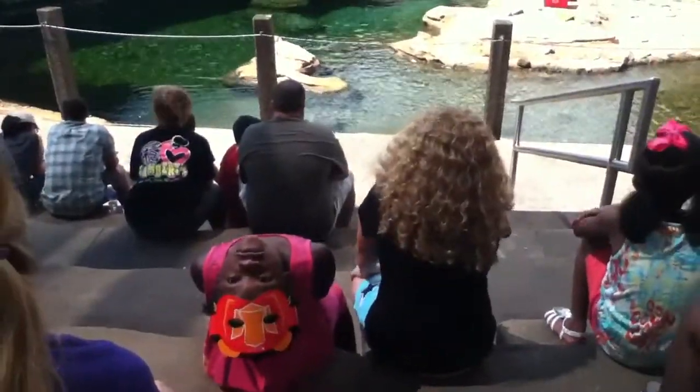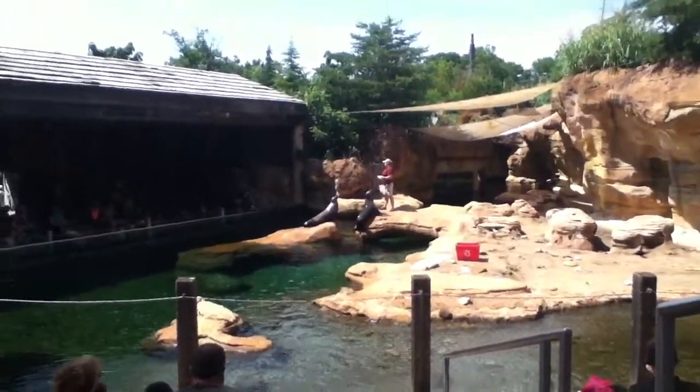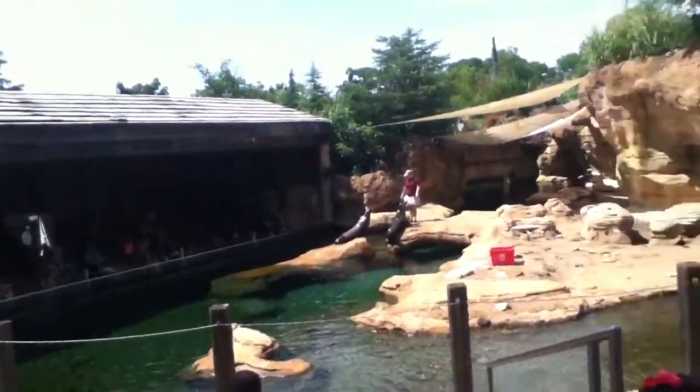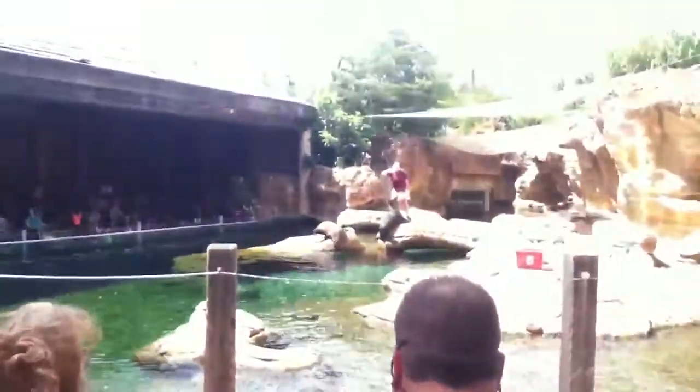Now, the last thing you might need if you're trying to catch fish is some pretty keen eyesight. Sea lions can see both above and below the water, but you don't have to take my word for it. Let's see if we can get Miss Chloe here to take a look under the water for us today. Hey, Chloe, you want to take a look? You want to take a look under the water for us today? Yeah, you're going to have to get a little bit further down there. There we go.